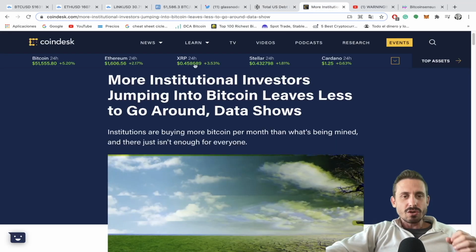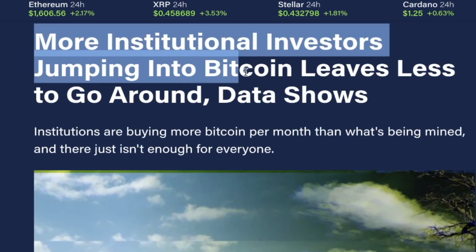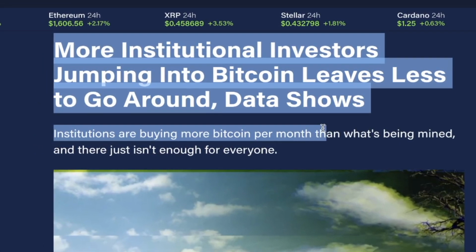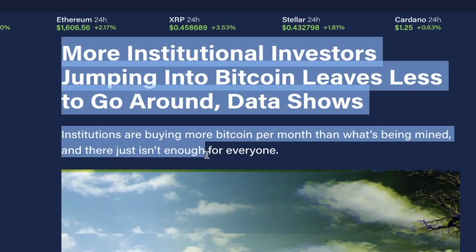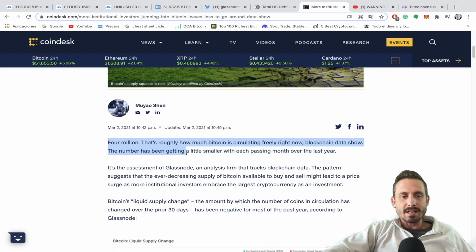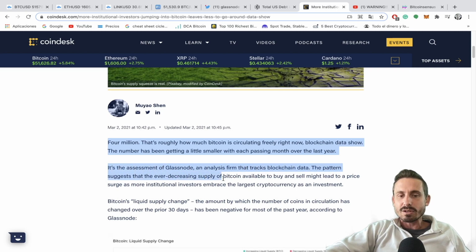Let's take a look at this news. More institutional investors jumping into Bitcoin leaves less to go around. Institutions are buying more Bitcoin per month than what's being mined, and there just isn't enough for everyone. 4 million, that's roughly how much Bitcoin is in circulation freely right now. Blockchain data shows the number has been getting a little smaller with each passing month over the last year. It's the assessment of Glassnode, an analysis firm that tracks blockchain data. The pattern suggests that the ever decreasing supply of Bitcoin available to buy and sell might lead to the price surge as more institutional investors embrace the largest cryptocurrency as an investment.